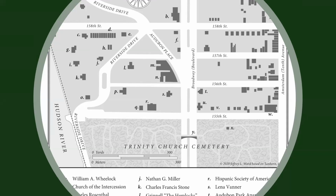The other thing that was going to help it would be the New York subway, which was being built in the early 1900s. Construction began in 1900, and the subway opened in November of 1904. It opened here in the Audubon Park neighborhood about a month later.